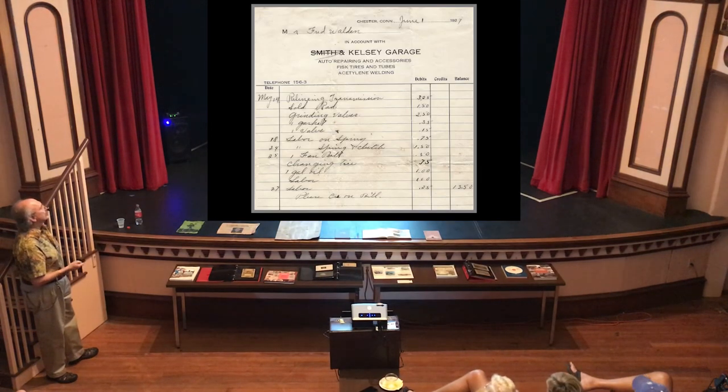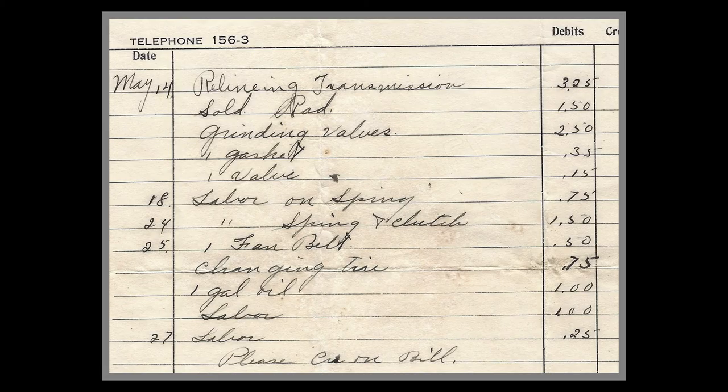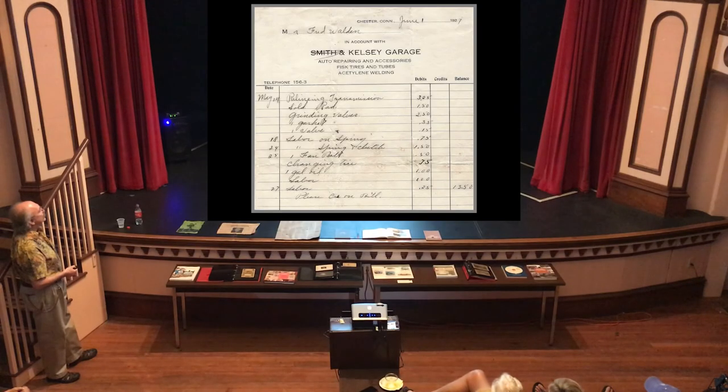Smith and Kelsey Garage. I know I have Smith, but he got knocked off there. But right here it says relining a transmission at $3.25. Grinding the valves, $2.50. Labor on a spring, $0.75. Seems like a lot of work for $13. And that's dated 1927. This is a close-up of the services they were given. Changing a tire, $0.75.